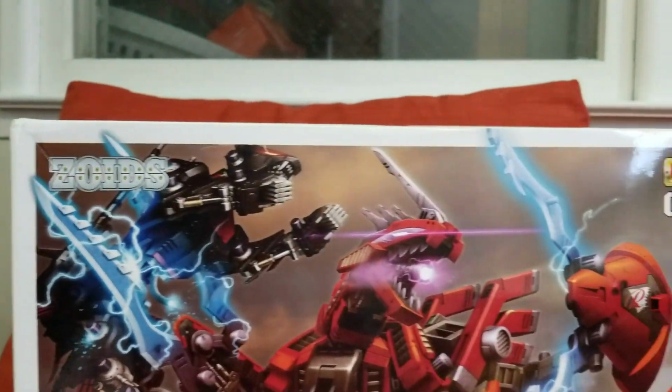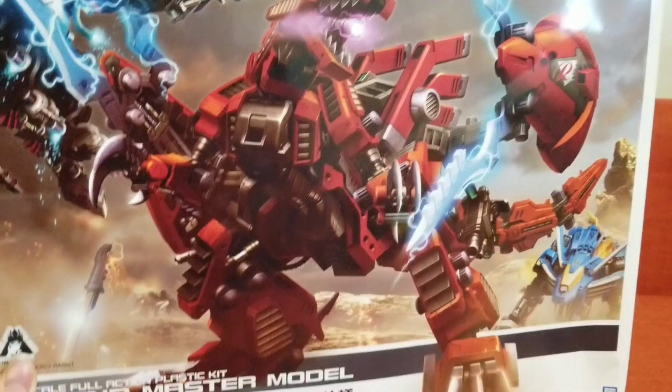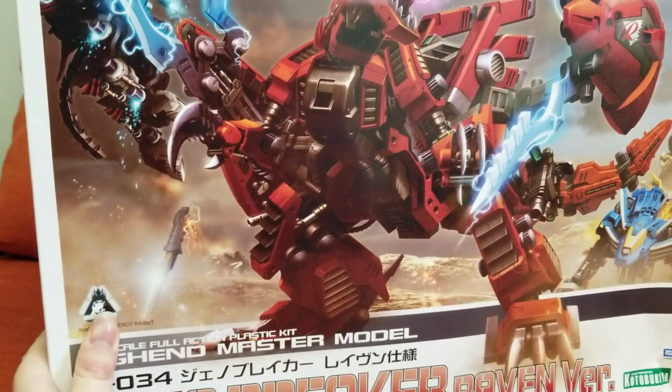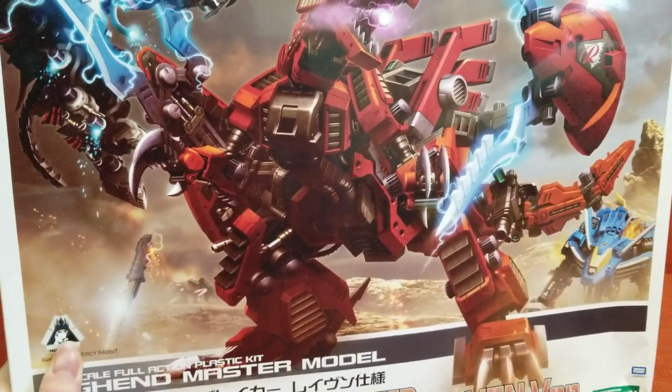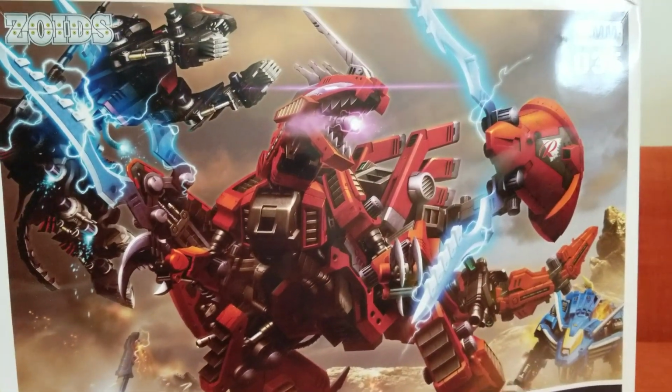My box is a little damaged. I don't really care that much. So of course there's a Blade Liger and a D-Bison, but its blade is lost. I just noticed that there's a blade stuck in the ground next to Raven's Genosaur.